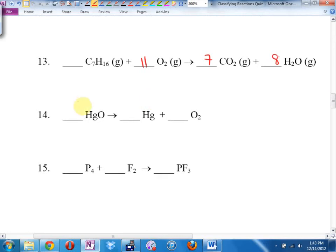HgO, O2, so I need a 2 there and a 2 there. Mercury oxide.